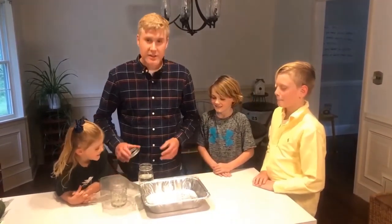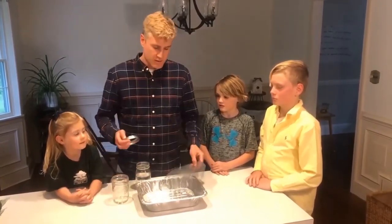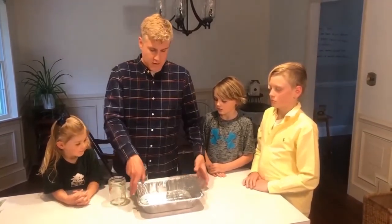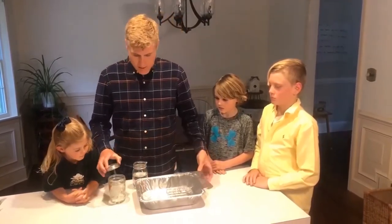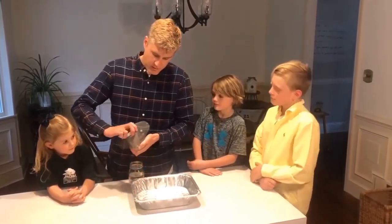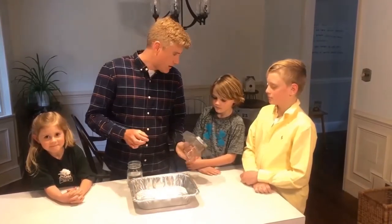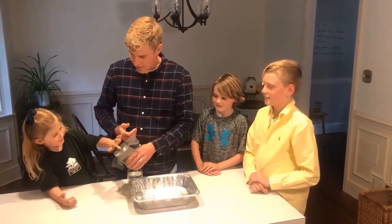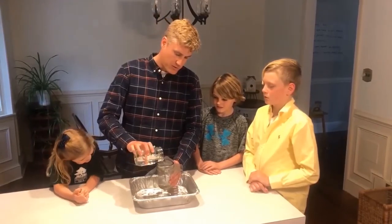Okay, so what you need to do this at home is a mason jar, a mason lid, a piece of screen, a playing card, and some container to collect some water. We're just using an aluminum pan. All right, so we're going to take the screen and tightly screw it on like that. Okay, real screen, right? Okay. All right, so now what happens to the water when we pour it through the screen into the glass?